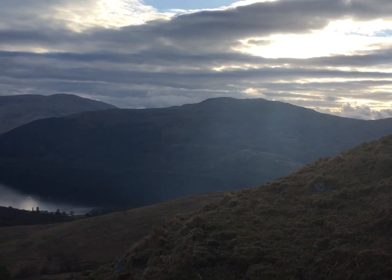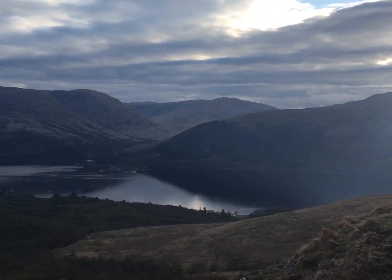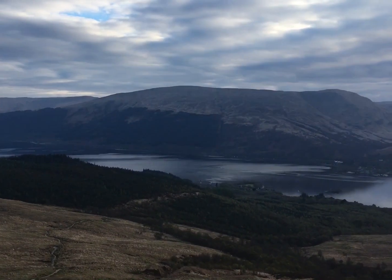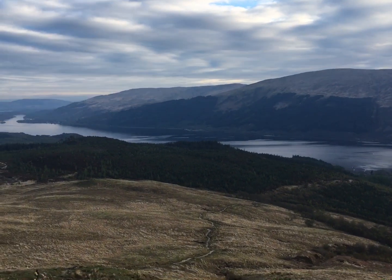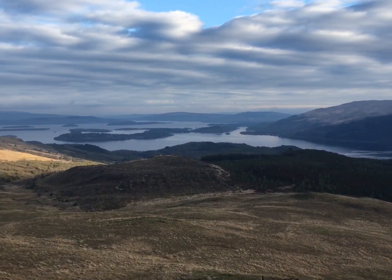Just show you this on the way down. Just so beautiful and peaceful now. Sun's out. No winds, it's warm. Doesn't feel like Scotland. And that caps off a perfect walk.